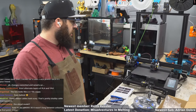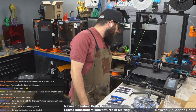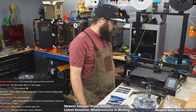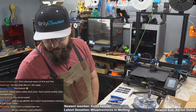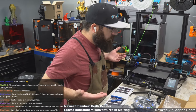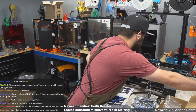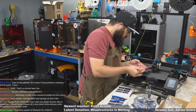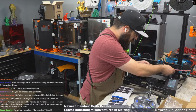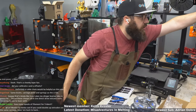Yeah, 1 hour? Yeah, 1 hour and we're up and printing. The only thing is I haven't calibrated any XY offsets for the dual extruders. And this is a full-size Blinkfox, so this is going to take a while. Yeah, it's a chonky layer fan. It's a 4020 fan, which apparently is too small for an afterburner, but it's fine here.